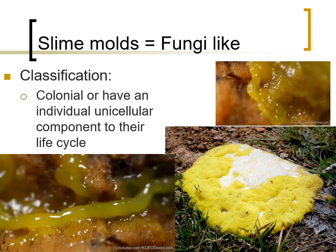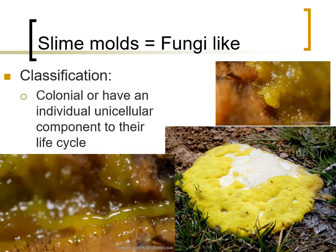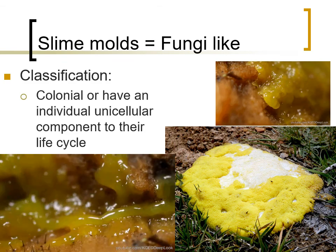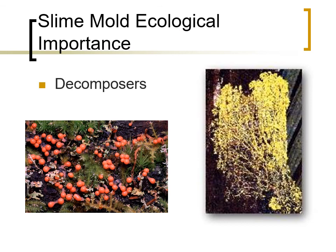Then we got our slime molds. Slime molds are colonial. Typically, they have an individual unicellular component to the lifespan, and then after that, they reproduce and they make these colonies as part of the life cycle. This one right here is actually called the dog barf slime mold because it looks like dog vomit, more or less. So all these guys are typically slimy, really gross looking kind of things, and they are fungus-like, but not exactly the same because they don't have the same system under the ground that the fungi do.